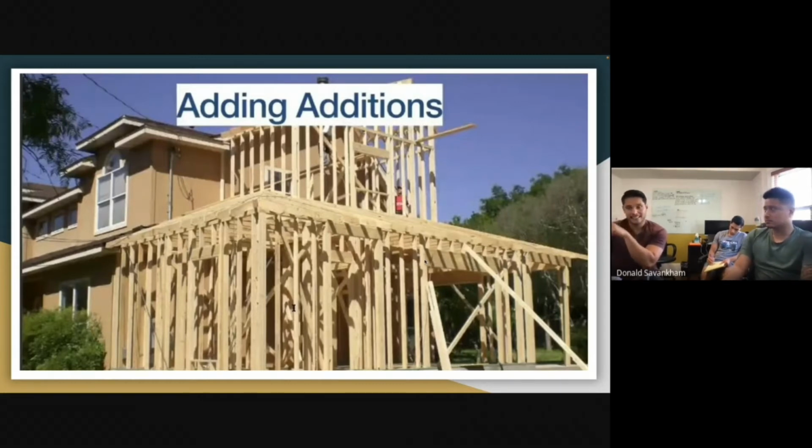unless they already added the addition, it's permitted, it's pretty much done, and you just want to clean it up and finish it off, it all comes down to the right purchase price, and it has to be heavily looked at, the purchase price. But adding additions, we will not think about doing or do anything.